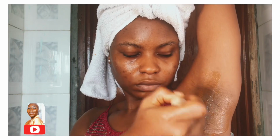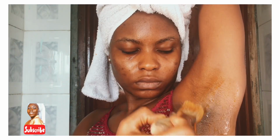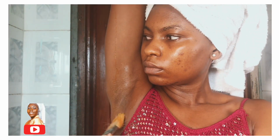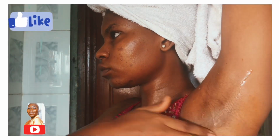I'm just using this brush. I recommend you guys use a cotton pad. This is because this mixture is super watery, and while using this brush it was just rolling down my body, causing a huge mess. So it was all I had. I ran out of cotton pads, and I didn't know I had run out of cotton pads in time before making this video. So you guys just reach for a cotton pad, or you could use a brush like I'm doing. This is my old painter's brush. I only use this for my skin, honestly. I don't use it for anything else.